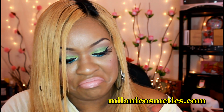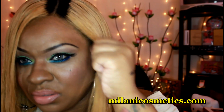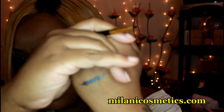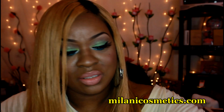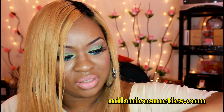I'm just gonna swatch it. Wow, it's really creamy. Nice. And that's what it looks like swatched. I don't know if you guys can see that. So this is really nice. It's really creamy. It's really sparkly, and I absolutely love it. So yeah, be on the lookout for tutorials with me using these.